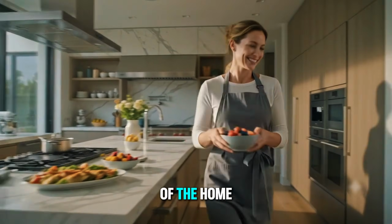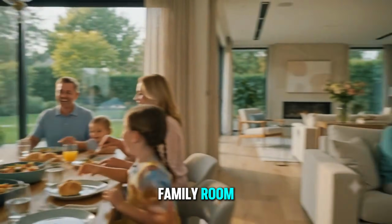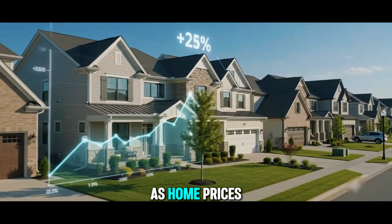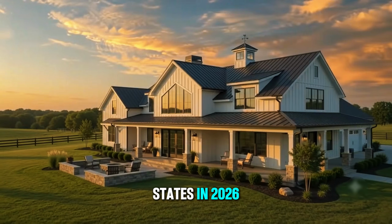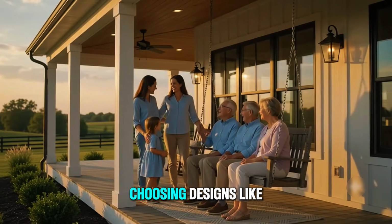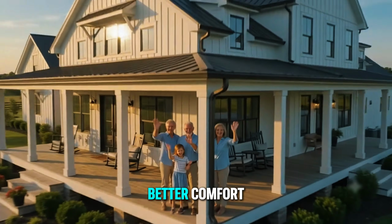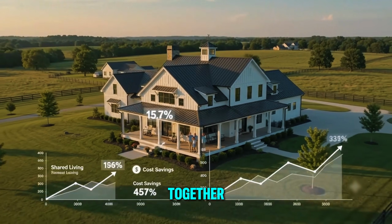The main part of the home includes a large open kitchen, dining room, and family room, where everyone can gather together every day. As home prices continue to increase across the United States in 2026, more families are choosing designs like this because they provide more space, better comfort, and a simple way to save money by living together.